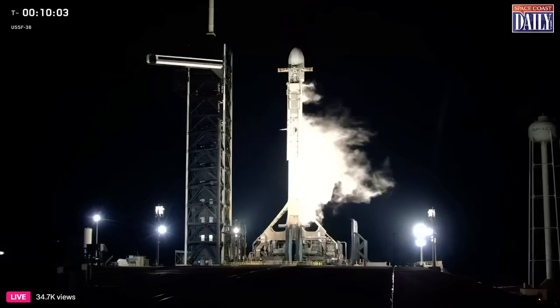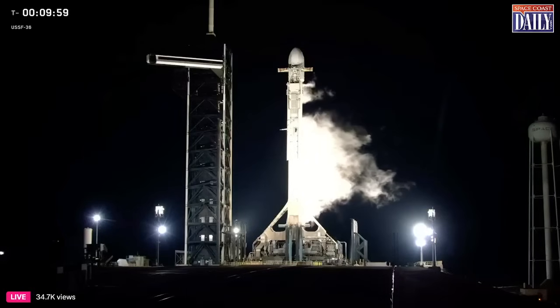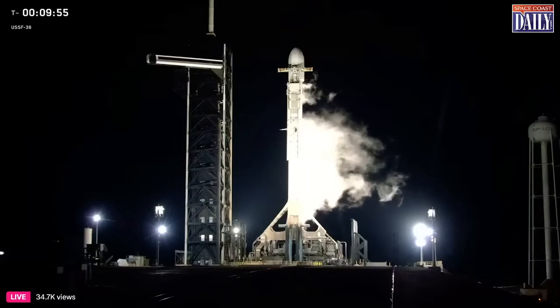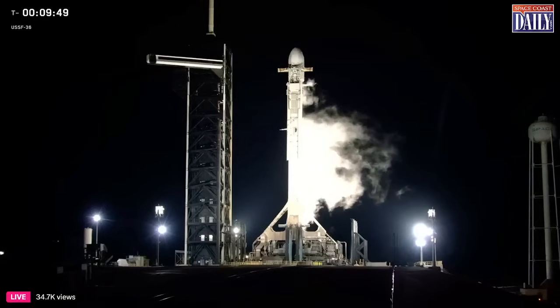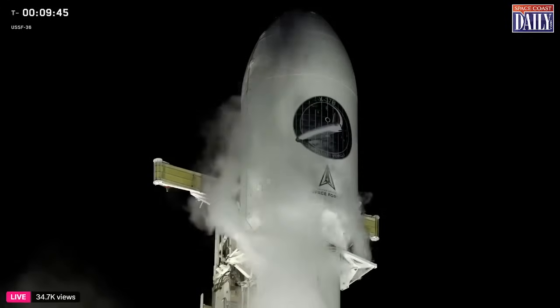Falcon 9 uses two propellants. The first is RP-1, which is a highly refined kerosene, and the second is our oxidizer, liquid oxygen, which is commonly called LOX. An oxidizer is a type of chemical that releases oxygen to mix with fuel and allows it to burn.